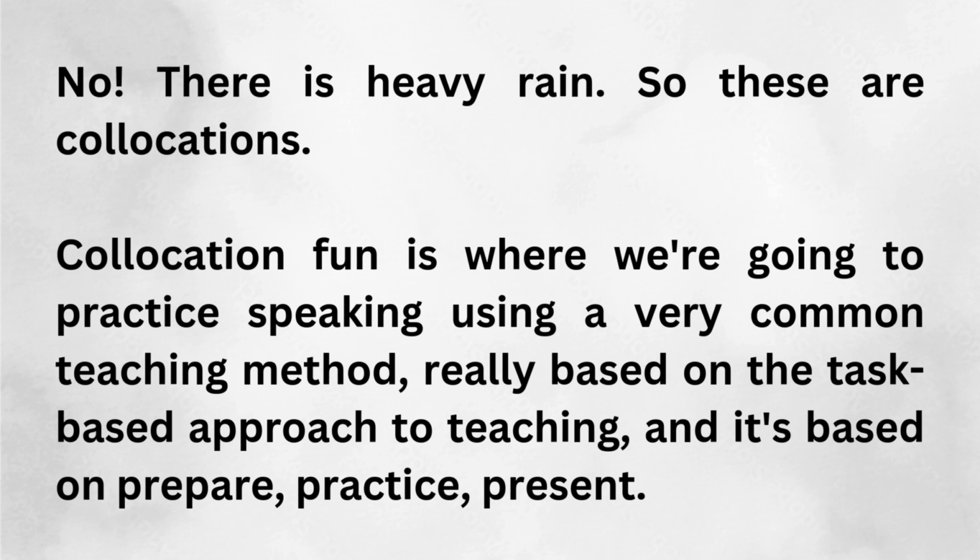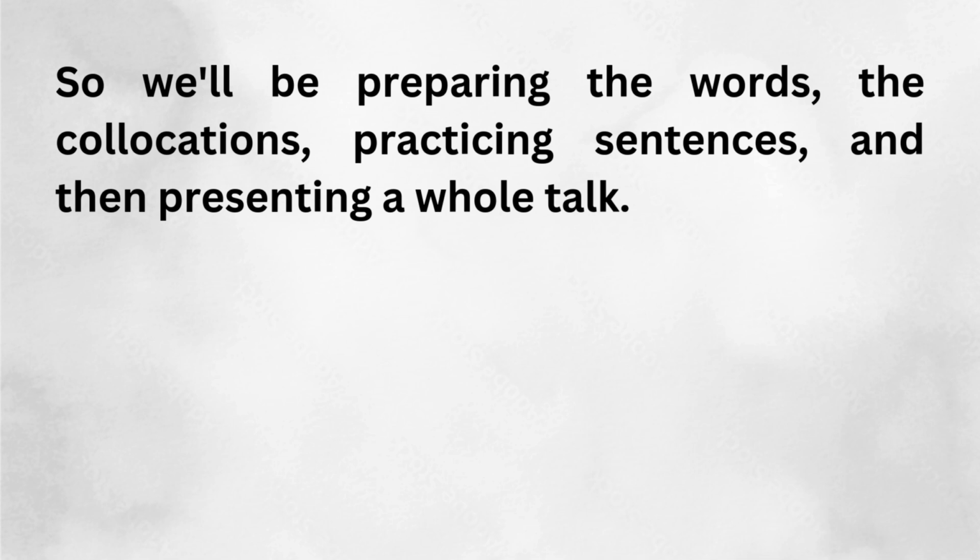Collocation fun is where we're going to practice speaking using a very common teaching method, really based on the task-based approach to teaching. And it's based on prepare, practice, present. So we'll be preparing the words, the collocations, practicing sentences, and then presenting a whole talk.